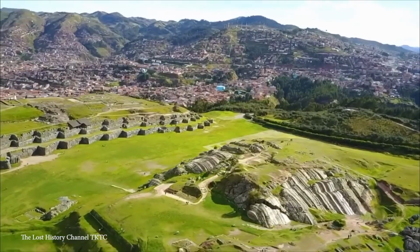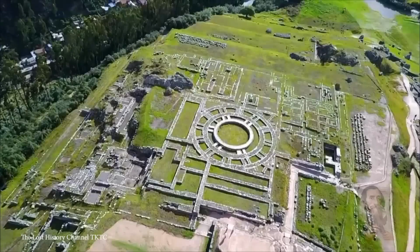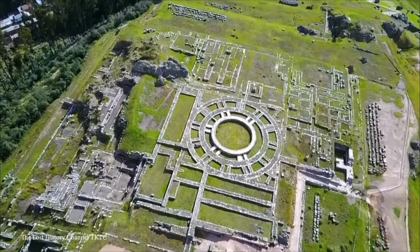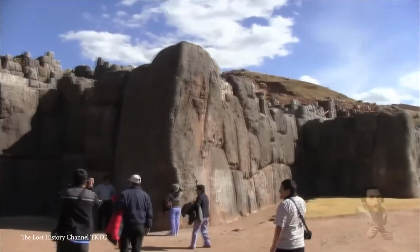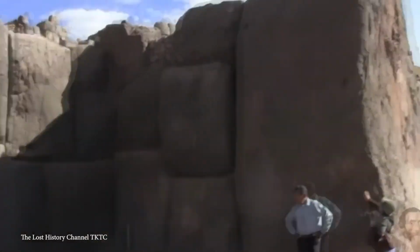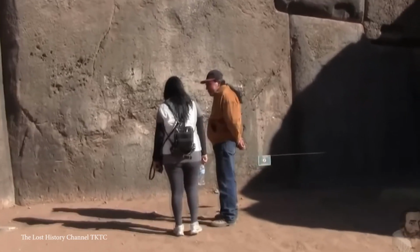The skills needed and evident in Sacsayhuaman underscore a sophisticated understanding of construction that challenges our perceptions of pre-Columbian civilizations. Fully deciphering the methods used to build this place would provide profound insights into Inca technological capability, and it would revolutionize our understanding of ancient engineering.